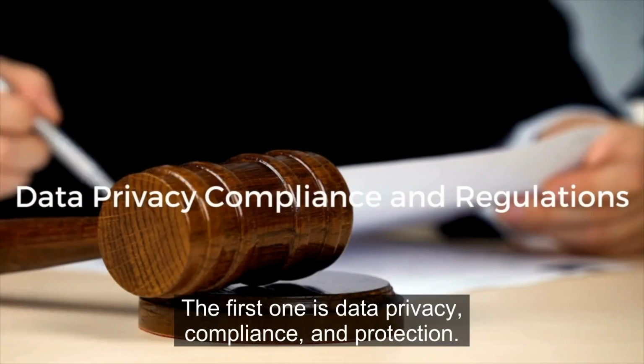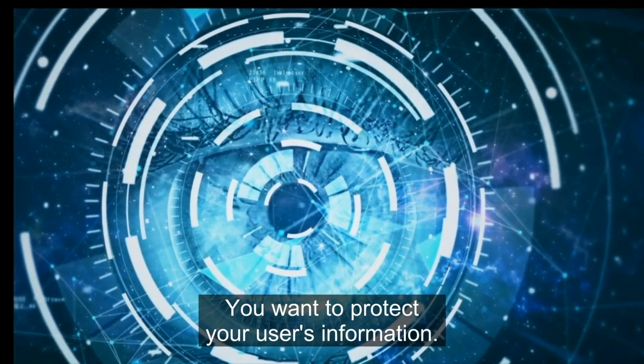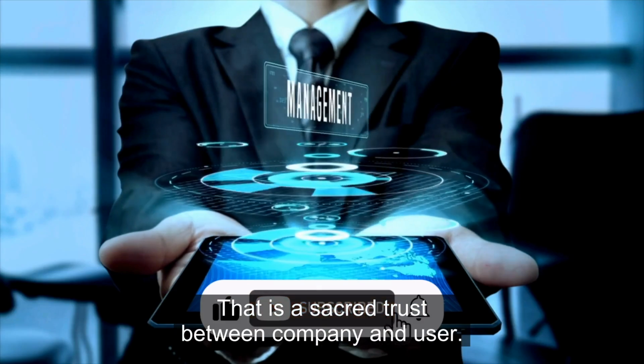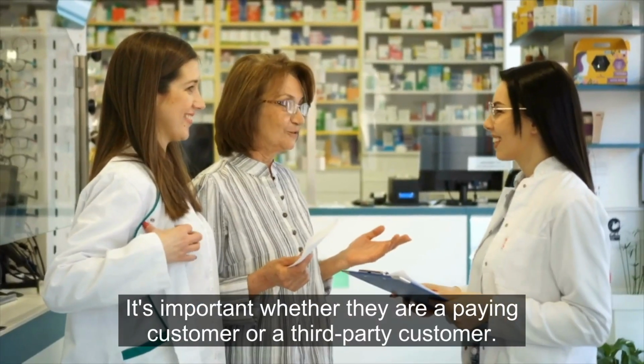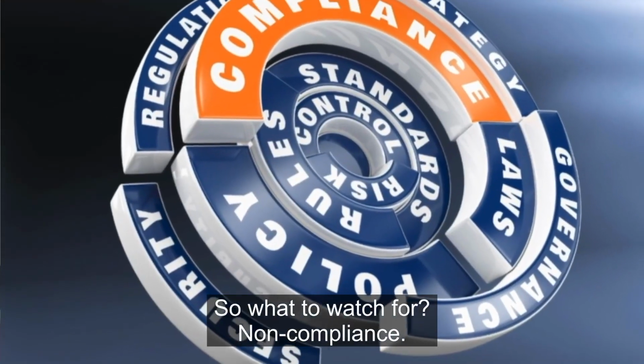The first one is data privacy, compliance, and protection. You want to protect your users' information. That is a sacred trust between company and user. It's important whether they are a paying customer or a third-party customer. So what to watch for?